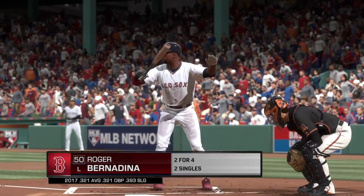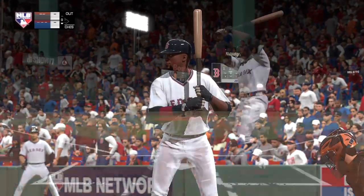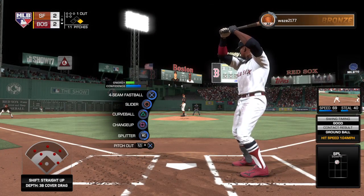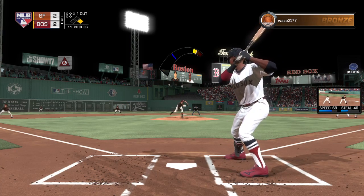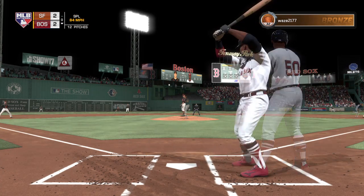It'll now be up to the top of the order with 1 away. Now batting, center fielder Roger Bernard. On the night, he's 2 for 4 with a pair of singles. Here's the first pitch. Laid off as it caught the inside corner.